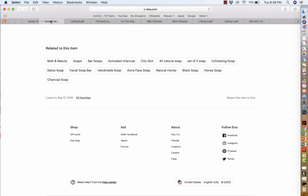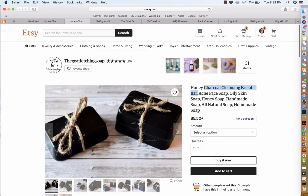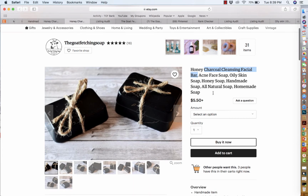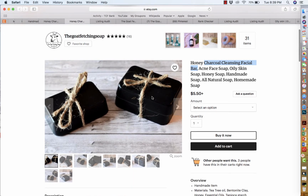Once you have the new keywords, you will go back to your listing and do exactly the same thing, but just replace them with the new keywords. You want to make sure that your primary keyword that describes the item the best is in the beginning of the sentence.